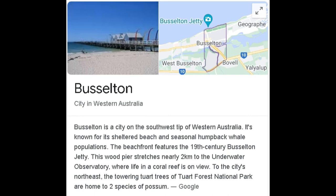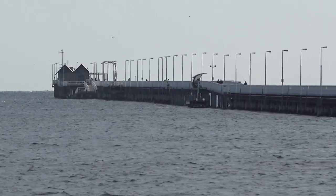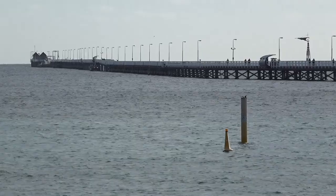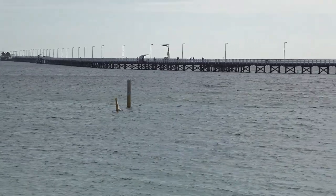Busselton is a coastal town 230 kilometres south of Perth in Western Australia. It has a population of about 40,000 and is noted for its jetty, which extends 1.8 kilometres out to sea. It can be walked, but it's far more interesting to catch the train, which will take us out to the Underwater Observatory 1.7 kilometres out.